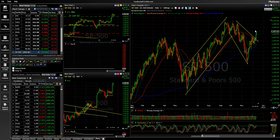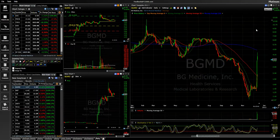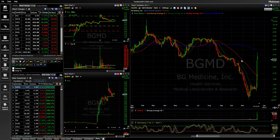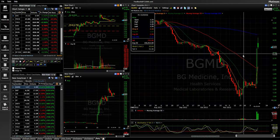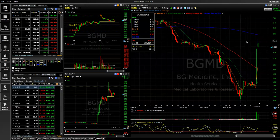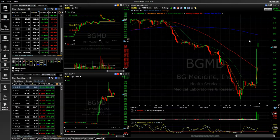First one, BGMD. I wouldn't trade this one at all. It's broken out on high volume. It's pulling back some, but even if you try to short it, you could get squeezed out for 40 cents before it actually ever comes back down. To chase it at this point to the long side, you're just throwing money away, in my opinion. It's a very high risk, high gamble type of trade. So don't go after BGMD.